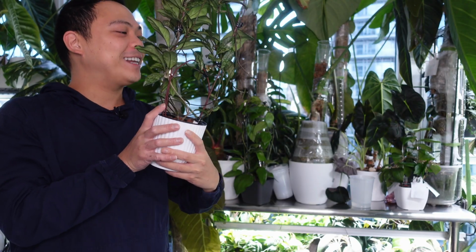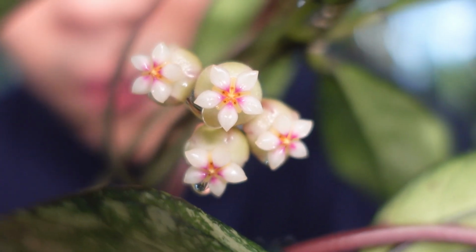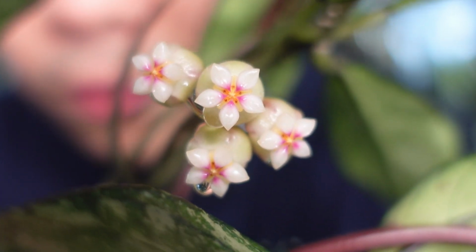Okay, I don't smell anything. And they definitely weren't open last evening or last night. I don't smell anything now. I know that early mornings or even in the middle of the night, with some Hoyas you get the strong smell of the flowers. But I don't smell anything. I am so impressed with her. I'm so happy. She's so beautiful, everyone. Okay, let me put it back.